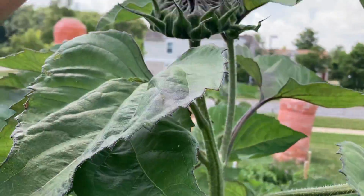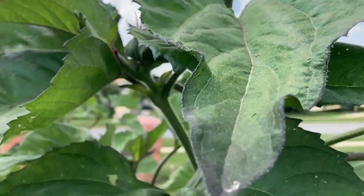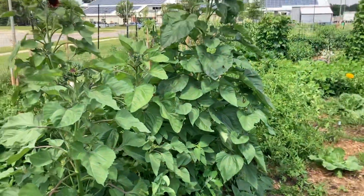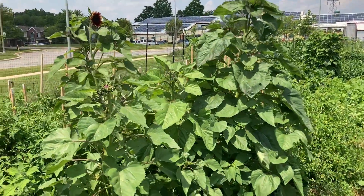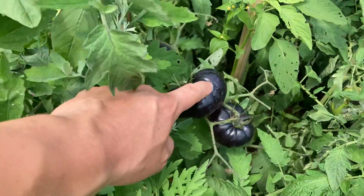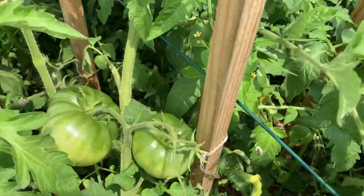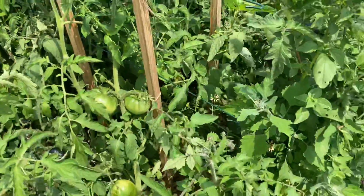Quite tall. In fact, this one right here is actually taller than I am already. So one thing I might have to be concerned about is the shade that it casts on all the other plants, but I think we'll be okay. Over here, more tomatoes. So still very early. These are still very firm to the touch. But yeah, quite some really big ones here as well. So you can see here, right here. Yeah, just gotta have patience. Wait for these to ripen on their own.